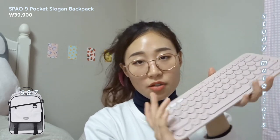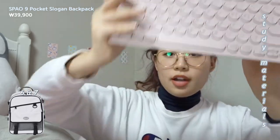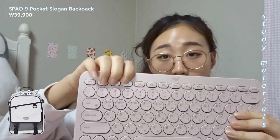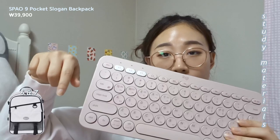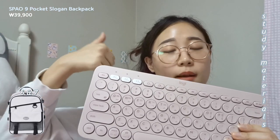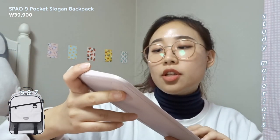And lastly, in case I want to organize my notes in a document form before I start highlighting or taking notes, I do have this Logitech keyboard. I really love this keyboard. It's super light, and the best part about it is that it has 3 Bluetooth connections, so I can switch my Bluetooth connection in real time. So I can connect it to my laptop, my phone, and also my iPad Pro interchangeably all at the same time.